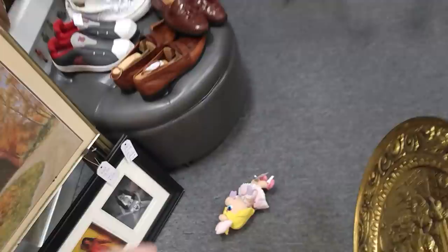Fozzie Bear. Who did I? Oh, Miss Piggy, come on. Get off the floor. There you go.